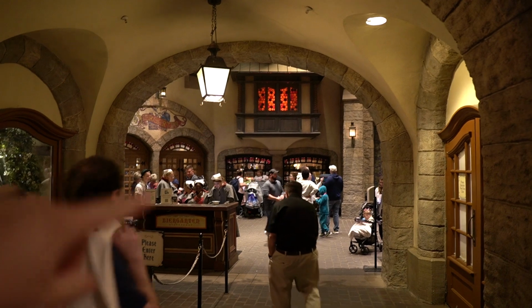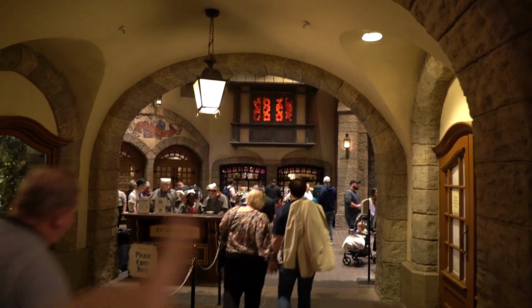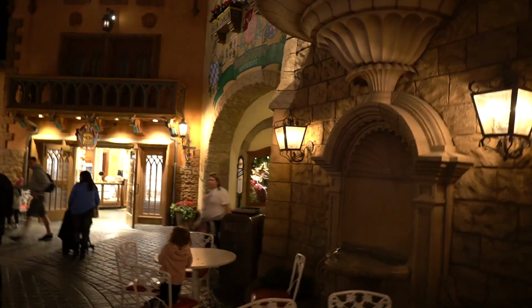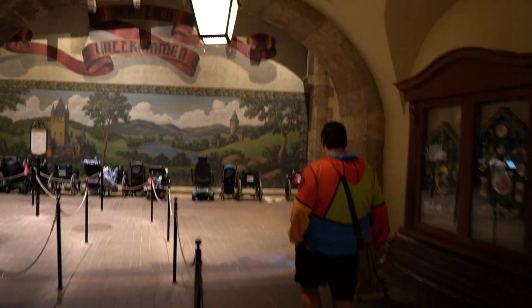As we said, this is the entrance for the Biergarten. This is where we ate towards the beginning of this video. You just go in those big doors right there, and you check in right here at the desk, and you go in. And then coming from over there, this archway leads to the Sommerfest, however you say it, the quick service here.